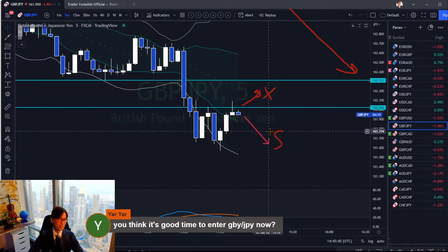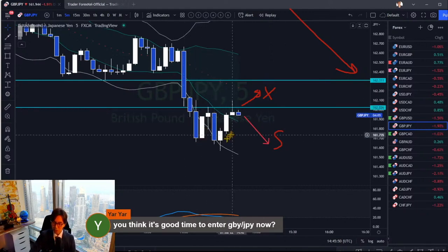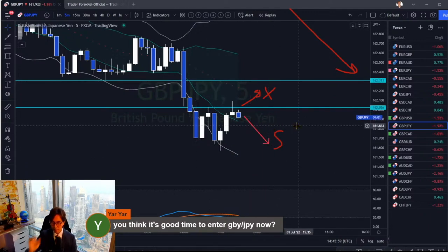This is where the precise entry becomes very important. You have to read the candlesticks and the price action to decide whether to enter or not. I don't even look at the Bollinger Bands or stochastics. I only look at the price action to read how buyers and sellers are doing in the 5 minute.